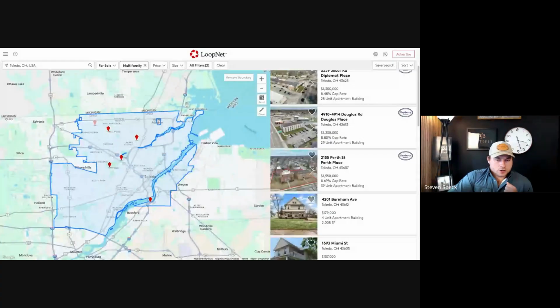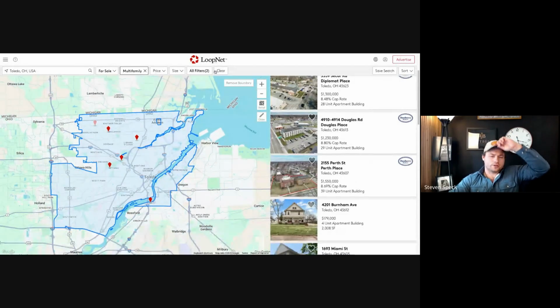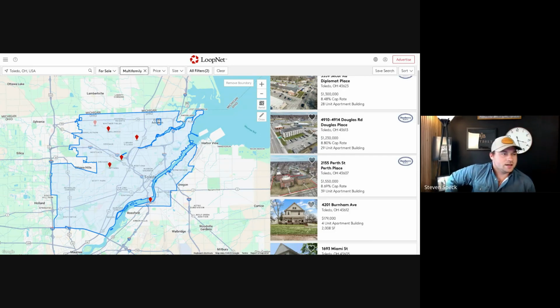But first, we need a deal. So where do you go to find deals? I'll even share my screen with you in 2 seconds. If you're in the multifamily space, you've probably heard of LoopNet. It's an online website where you can go to find deals.